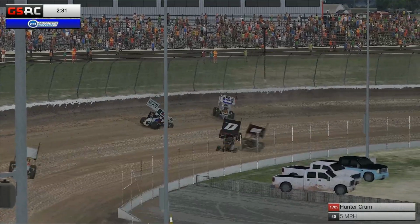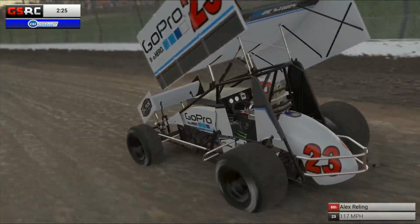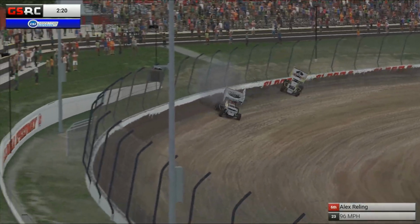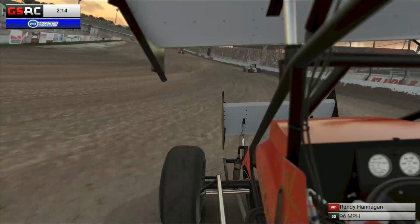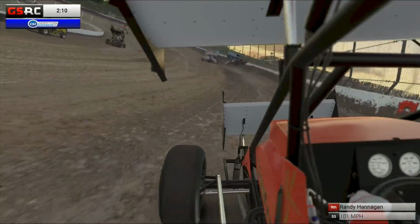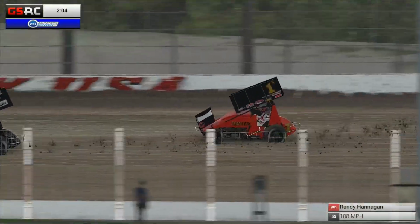Oh, huge crash as they end turns 3 and 4. Someone just went flying up in the air like a ping pong ball, unfortunately, but hopefully we won't see that in the race. No, 20 other cars in the field. You don't know what may happen here as they remain in this warm-up session. The cushion will move up the racetrack. There's a car there, and Hannigan very thankfully towed before he got to him.